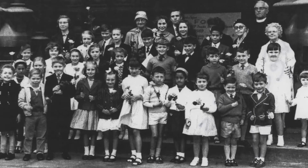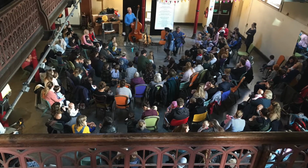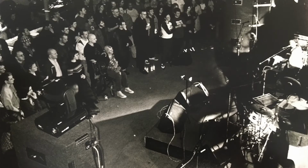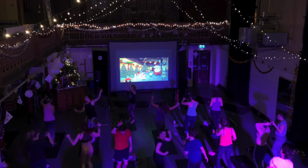As the congregation diminished post-World War II, the Sunday School Hall was used for the community and events. It's been used as a source of income. It was also used for theatre production, a nursery. The BBC actually used it at one point. So the Sunday schools developed and changed over time.